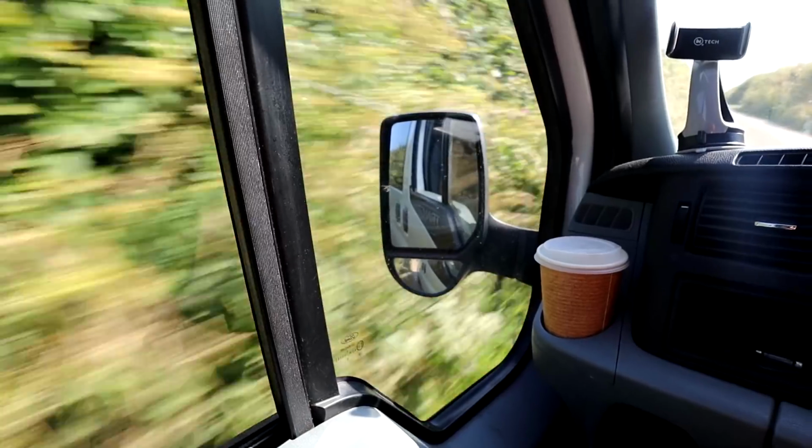On this road trip, we're really looking forward to showing you the beaches, the people, the park ups, and of course the food. So first up, Clovelly.